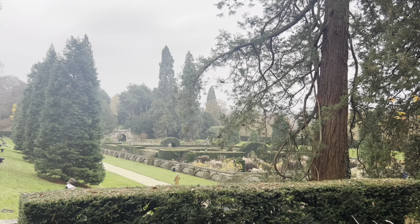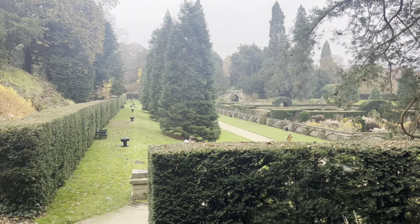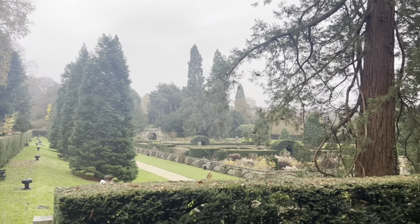We found the maze, so we're going to go and have a walk around the maze. It's absolutely huge here. I can't believe all this time living in Nottingham, I've never been here. So we've just come out of the maze. It's actually, the grounds are huge, aren't they? Yeah, massive. I didn't realise how big they were.